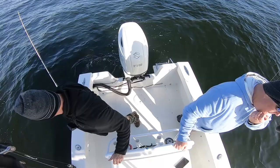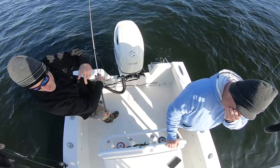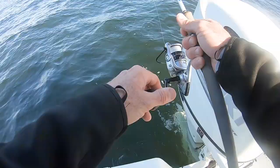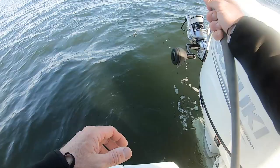Oh, that's a big fish. Be a bunch of them. I'm gonna get that. Here, I'll get that one really quick. You just hold on. I'll just get that one, okay? How deep is he? 15 feet? Yeah. All right, I got him right here. Ready? 15. There it is.